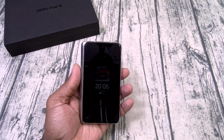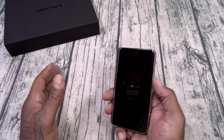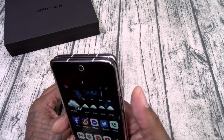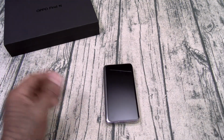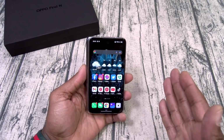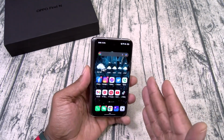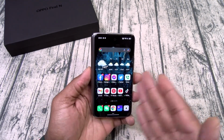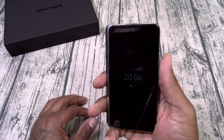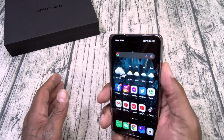Beautiful always on display. Now, of course, you do got a couple of different ways you can open up the device. Bang, you got face unlock. Let's do that again. All right, without even touching anything, let's just pick it up and look at it. Bang. Oppo, OnePlus, they make some of the best face unlocks that you're going to find on phones. This is no different. And of course, fingerprint sensor built into the power button, which works 100% of the time.